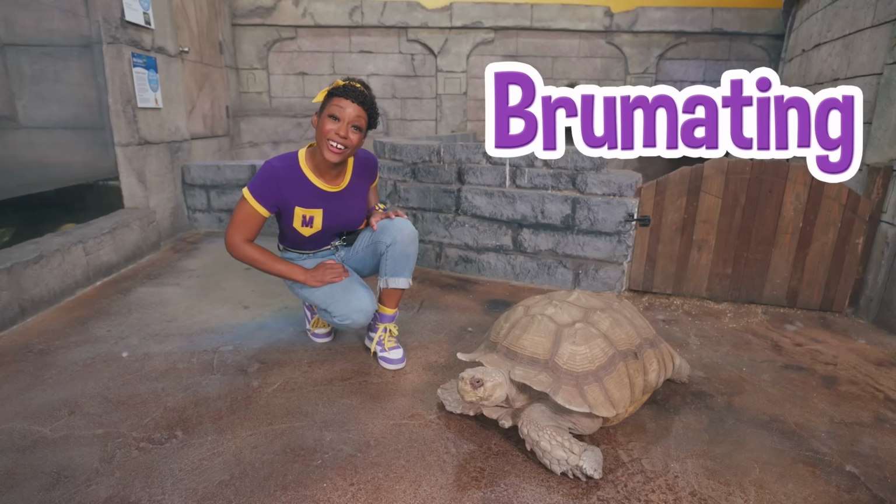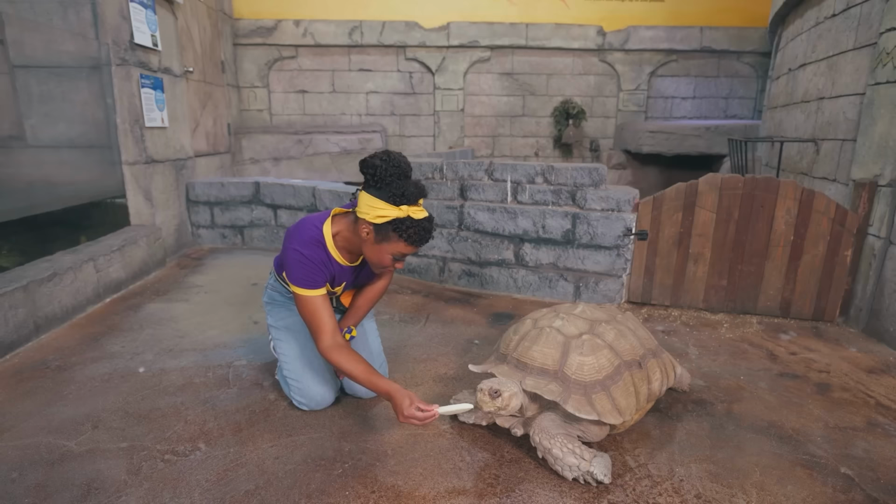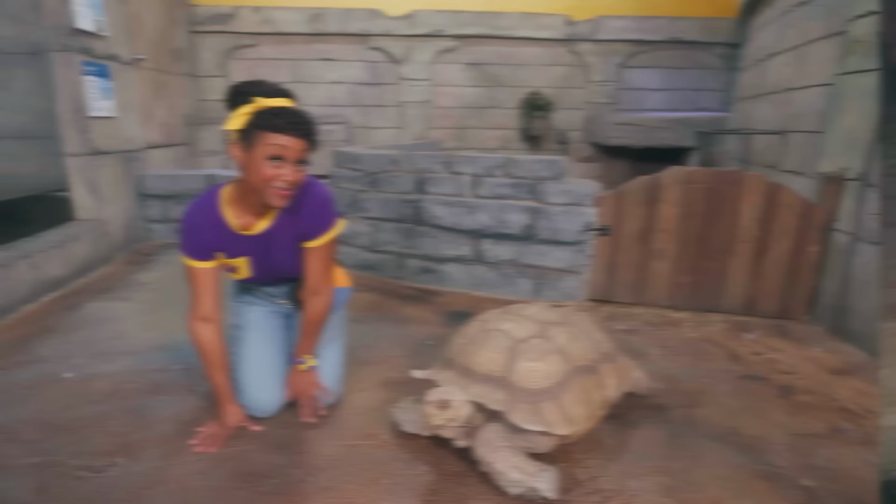Let's see if Stormin wants some food. I have some SeaQuest jicama in my jam pack. Here you go, Norman. No, doesn't seem like he's hungry. That's okay. I'll hold on to your food for later. Well, bye, Norman. Let's go see some other animal friends.